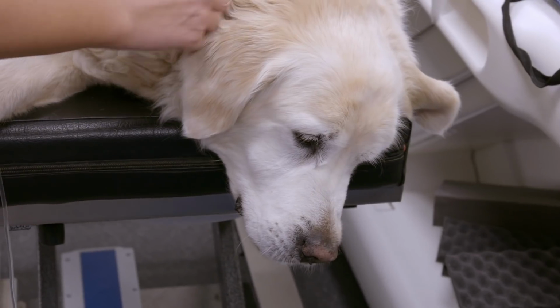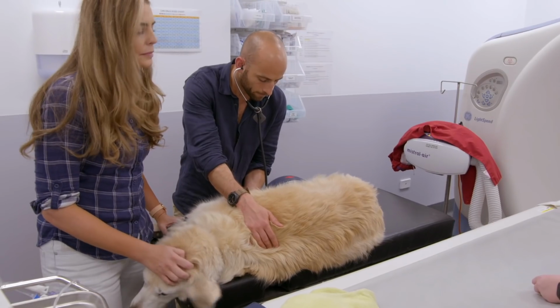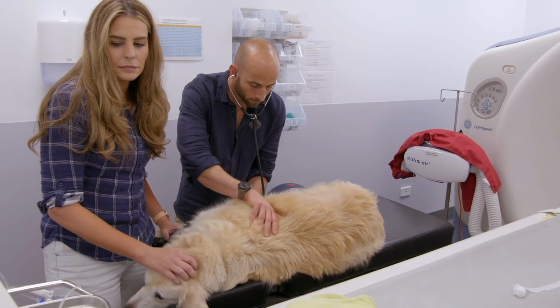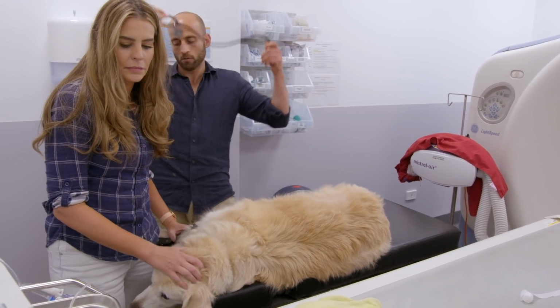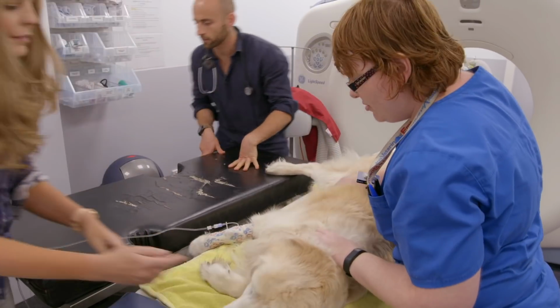But Ben can't be given the all clear just yet. Michael now wants to do a CT scan to make absolutely sure there is no sign of Ben's earlier cancer. The CT scan offers us the most sensitive way to pick up any evidence of return of that tumour in the chest being spread or in the original surgical site.